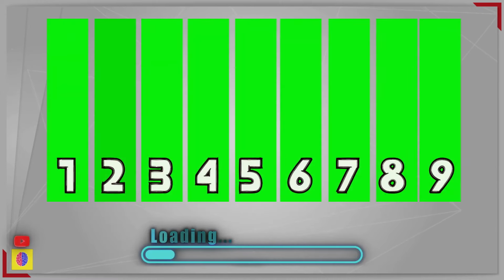Let's test some light green this time. Focus on the picture. Tell us which one is different and keep an eye on the timer.